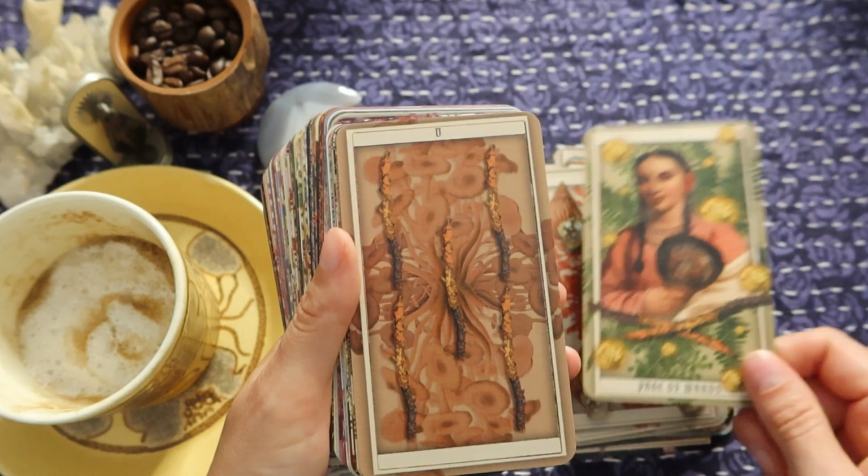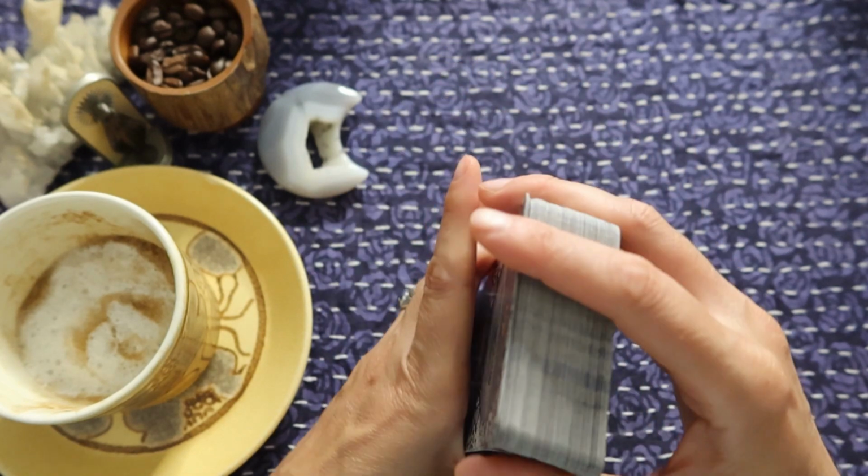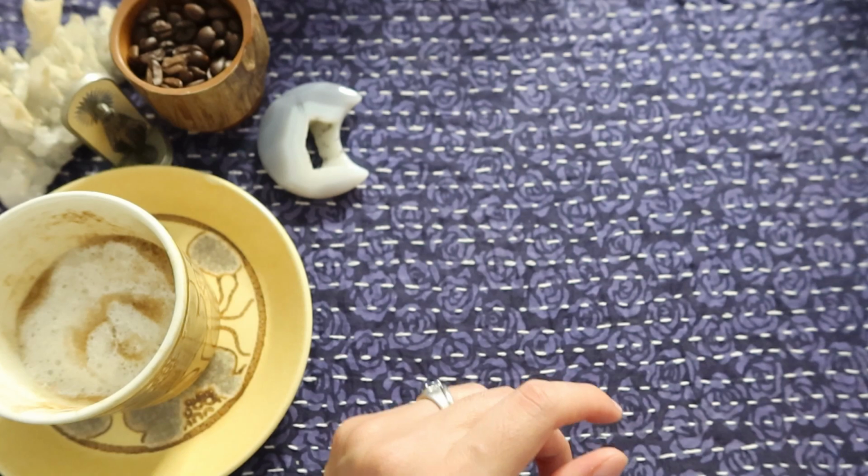Okay, so this is the New Immortals by Madeleine McLaughlin. I think you can purchase this from the artist's website. If you Google that up, you should have no trouble coming across it.